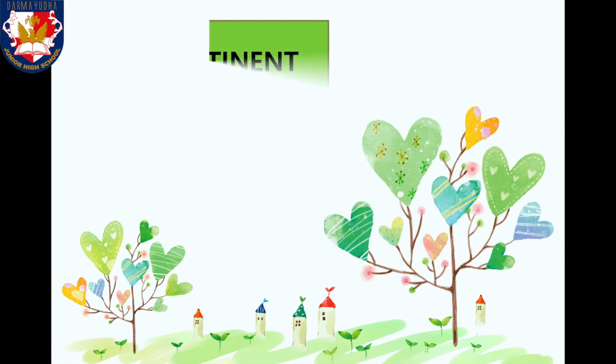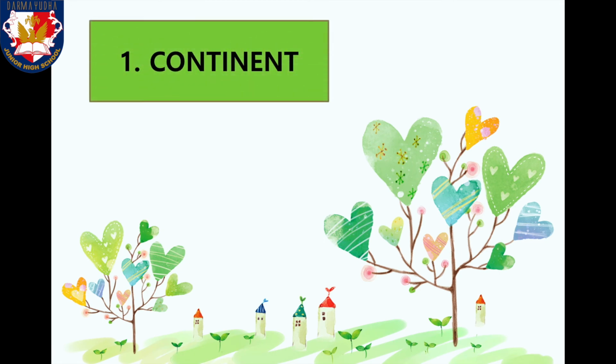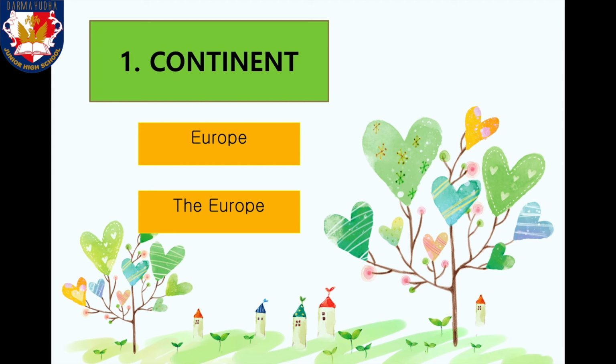Okay, let's come to number 1. It's a continent. I have Europe here, and I do have the Europe. So which one is the answer? I give you time to have a look at your textbook to find the answer now. So what's the answer? Yes, you were right. It's Europe, not the Europe, because it's a continent.